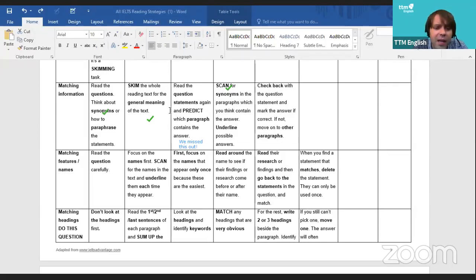Okay, so we missed step three, guys. That was my fault. Step two, we kind of did as a class. But the point of this class is that you need to learn these steps and move through them. So let's just quickly go and see what the answer is for that. And then I'm going to move on to the second part of this class.